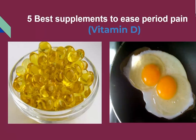Vitamin D metabolites reduce the production of prostaglandins in the uterine lining, leading to a reduction in the severity and frequency of menstrual pain. In women who are vitamin D deficient, prescribing supplemental D can help reduce menstrual cramps. Swordfish, salmon, eggs, and cod liver oil are good sources of vitamin D.